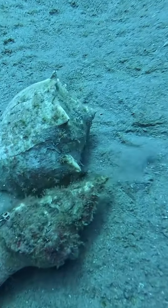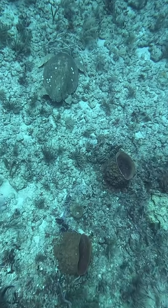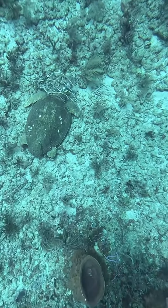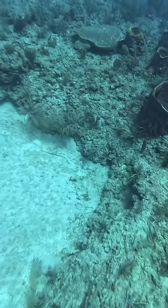These guys were probably thinking about doing some mating or maybe just having a good conversation. I was wondering what they were talking about. A couple of big old hermit crabs. Look at the sea turtles. We saw so many sea turtles. It was ridiculous. 1, 2, 3.